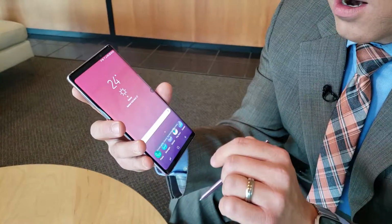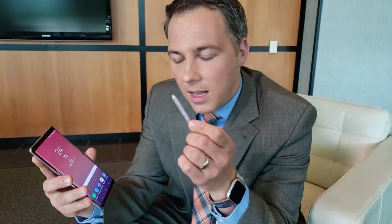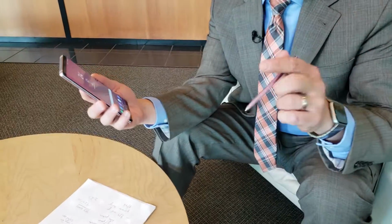The biggest difference here is that now it's Bluetooth. So it has a button on the S Pen. You can do things like this. If I jump into the camera app, for example, and I want to take a selfie, I can use the S Pen as my shutter button to actually take a selfie. You can also use it to pause and play music. If you're doing a presentation and your phone is connected to a big display, you can use the S Pen to cycle through those slides. It's kind of like a remote, and when you pop it back in the phone, it actually charges inside the phone.